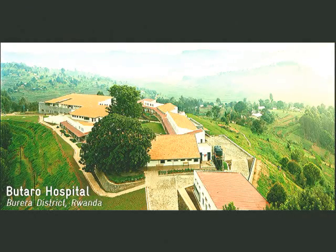As John mentioned, this is going to be based on a case study of Butaro Hospital, which just opened in January. As you can see, it's in northern Rwanda in this beautiful landscape. I'll talk about it through this case, in the lens of public health, and maybe at the end come out with some lessons for how we can address design, and architectural design in particular.